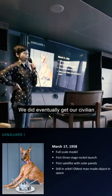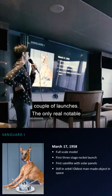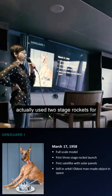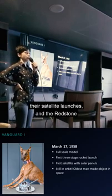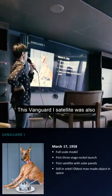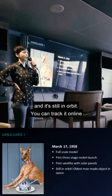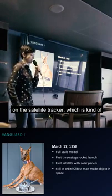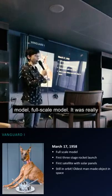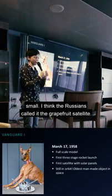We did eventually get our civilian Vanguard rocket working. We only used it for a couple of launches. The only real notable thing is that it was the first 3-stage rocket launch, because the Russians used 2-stage rockets for their satellite launches, and our Redstone was a 1-stage. This Vanguard 1 satellite was also the first satellite with solar panels, and it's still in orbit. You can track it online on the satellite trackers, which is kind of neat. It is the oldest man-made object in space, and this is an actual size, full-scale model. It's really small. I think the Russians called it the grapefruit satellite.